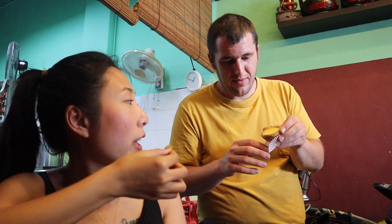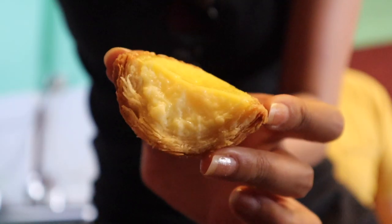Let's try. This is still warm. Thick crust. Yeah, it's pretty awesome. A lot of egg flavor. Eggy. I actually like it not too sweet, so it kind of tastes more eggy. Not like an omelet, but like quiche, I'd say. You just had a plain quiche.